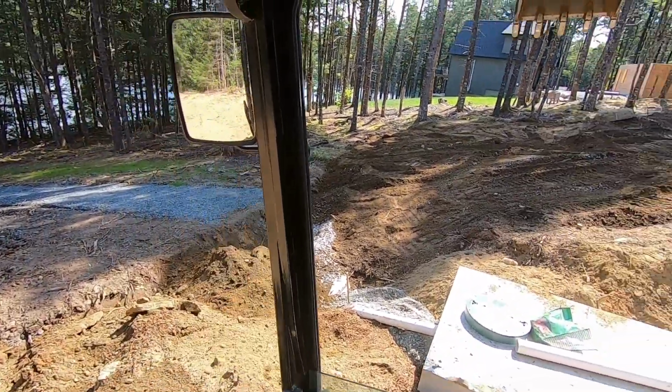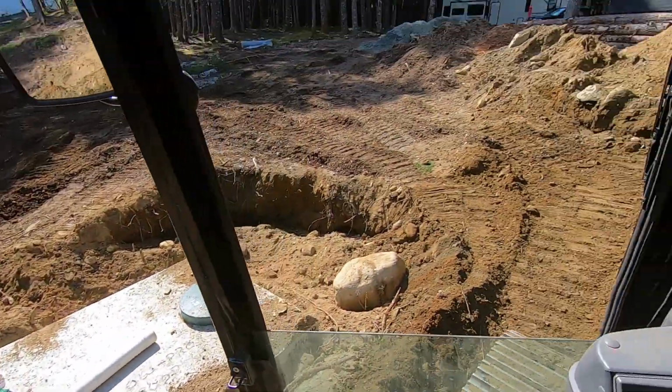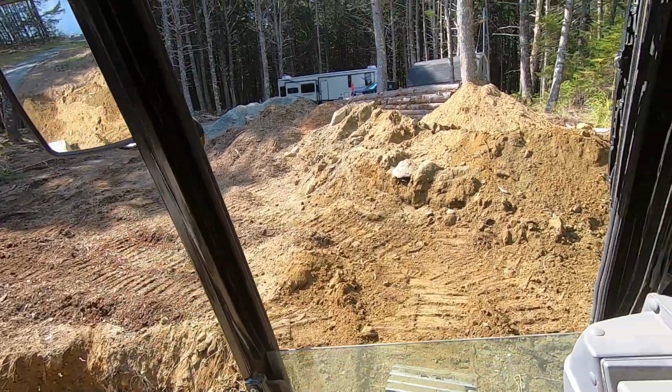Put some Class A around the top of that pipe, so I'm not going to backfill that too much yet. I got Class A right up there.